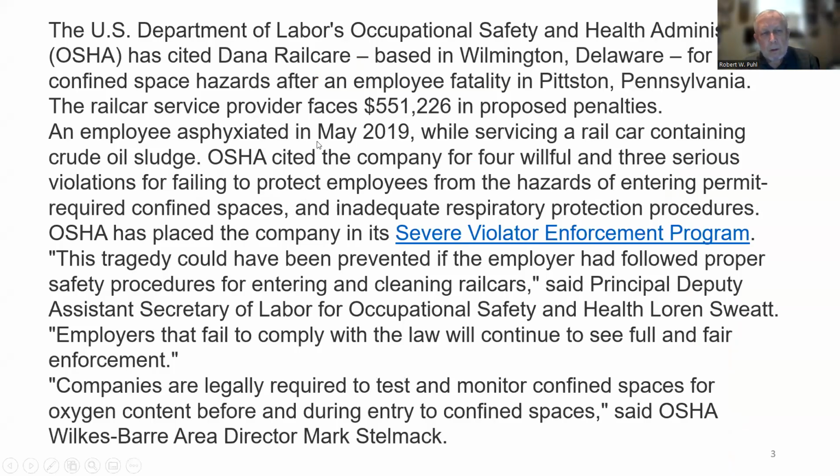So I'm not going to read this whole thing, but basically it says the rail car service provider faces $551,000 in proposed penalties due to a confined space hazard fatality. The employee was asphyxiated in May of 2019 while servicing a rail car containing crude oil sludge. OSHA cited the company for 4 willful and 3 serious violations for failing to protect employees from the hazards of entering permit required confined spaces and inadequate respiratory protection procedures. OSHA has placed the company in its severe violator enforcement program.